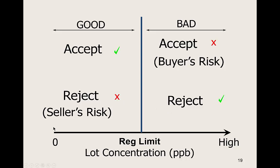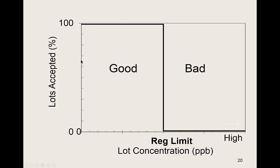So if I graphically show you what we would have in a perfect sampling program, where we would accept 100% of the good lots and reject 100% of the bad lots, graphically it would look like this. This curve shows that we would accept 100% of the good lots. We just added a vertical axis now to the previous slide, which is lots accepted. In a perfect sampling plan, we would accept 100% of the good lots, and then we would accept none, or reject 100% of the bad lots.